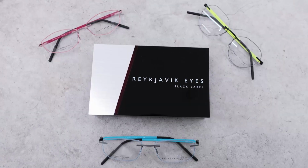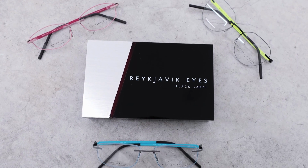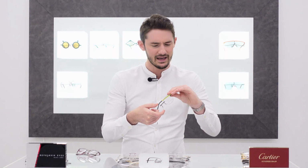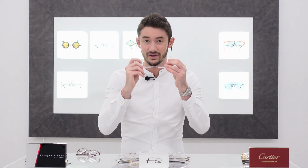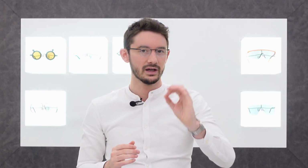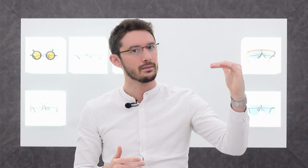Having said that, another way to achieve definition is with this Rimless Tech concept that Reykjavik Eyes invented. So these are rimless frames with a coloured insert fitted into the lens itself, just around the lens rim. It's very intricate, very technical to do, hence why they called it Rimless Tech. But it just gives the frames that extra little bit of definition, making them just that extra bit more modern.